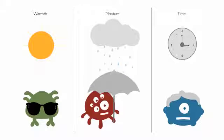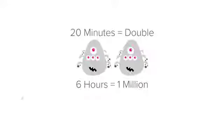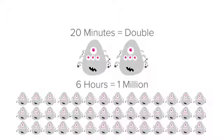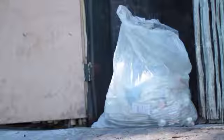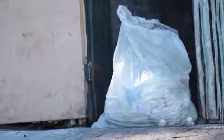Lastly, they need time. Bacteria multiply by splitting in half. This means that they can double every 20 minutes, so that in just 6 hours, one single bacterium can become 1 million bacteria. Knowing this, doesn't a steaming rubbish bag full of leftover food left in the sun for a few hours sound like the perfect place for bacteria to grow? Or what about your warm, damp hands? Or even your mouth? That's why there are a few procedures to follow when it comes to hygiene that will prevent the spread and multiplication of germs.